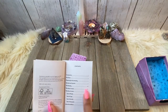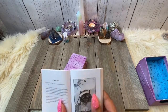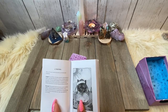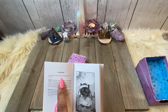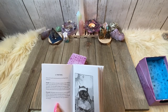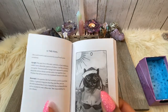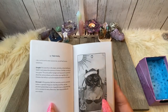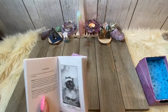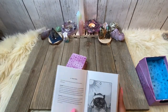Let's go straight to the minor arcana on page 21. So you get a black and white page with the card. You get the upright, you get the reversed, and then you just get a very, very basic meaning here. It's not a whole lot. The font is pretty small. Honestly, I love this deck for the cards, not the book, because I have a base understanding of tarot, so I don't really use the guidebook all the time.